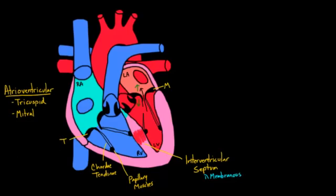And the bottom, the red part, is the muscular part. This is the strong muscular part. So you have two different areas in that interventricular septum, the wall between the ventricles. And one of the interesting things about the membranous part in particular is that a lot of babies are born with holes in that membranous part.